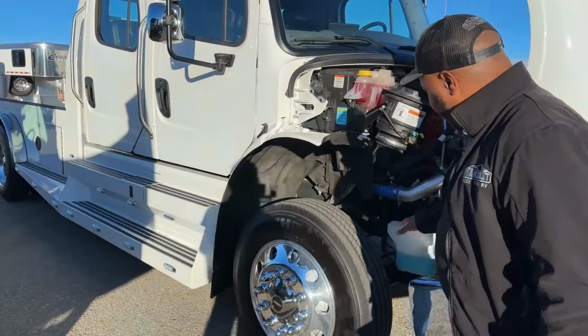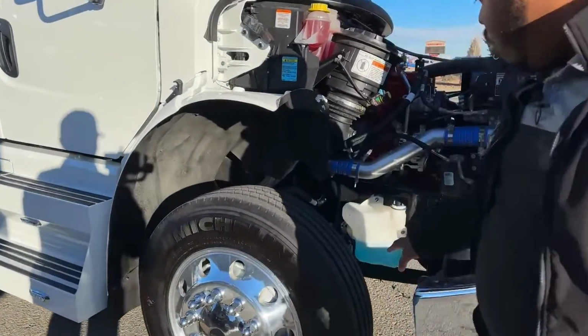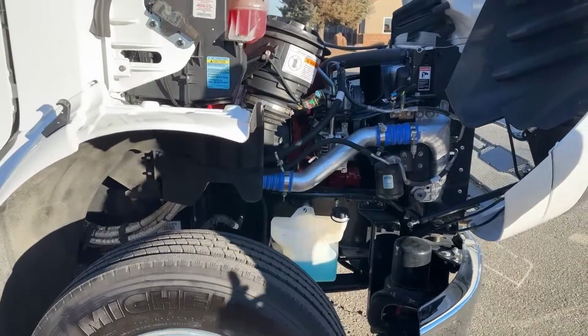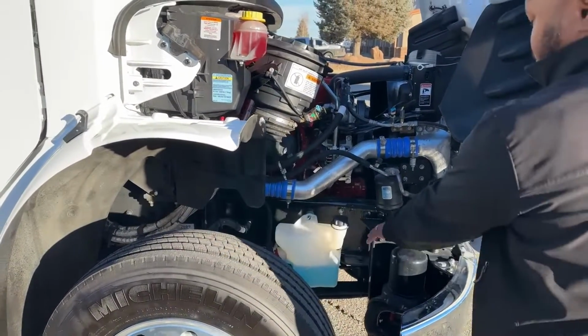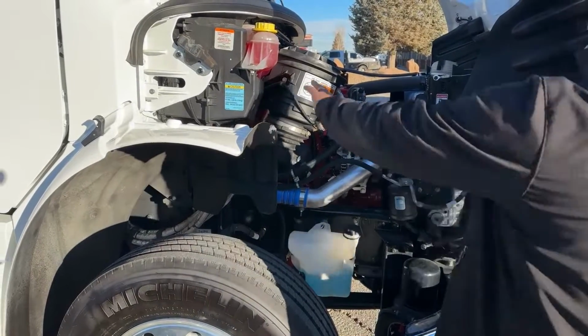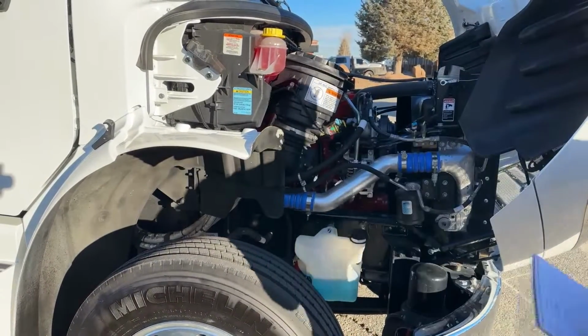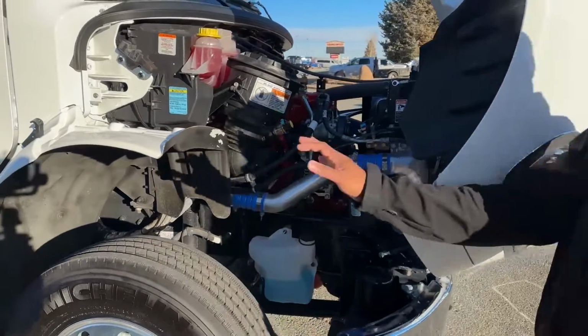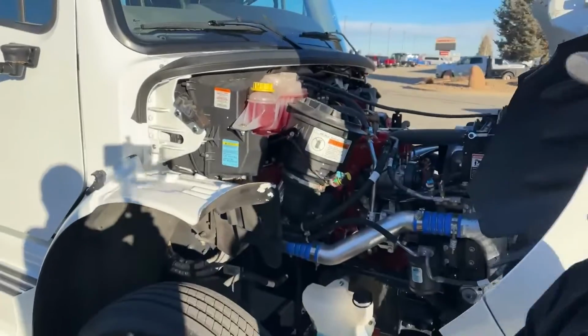tanks. Again, with this truck here, there's different color fluids in here. You will find them on both 112s and 106s. That blue liquid right here will be your window washer wiper fluid. The red over here will be your radiator fluid. Right above here, you have your air filter.